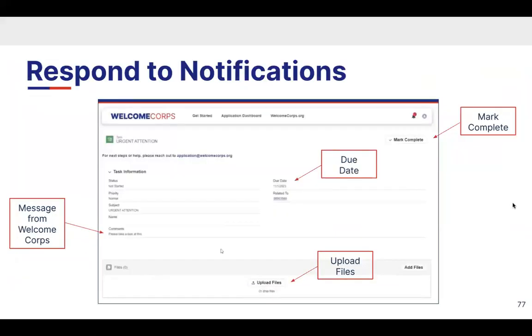When you click on them, you'll see something that looks like this. There'll be a message from Welcome Corps. There'll be a due date. There'll be a place you can upload files and a place you can mark complete. So for example, you might get a message that says, we did not receive the background check for one of your PSG members. Please upload the background check for Aaron Tate. And then you'll have a due date, you can upload the files, mark it complete, and it will be sent to Welcome Corps.